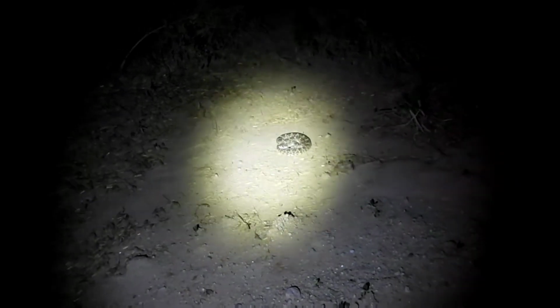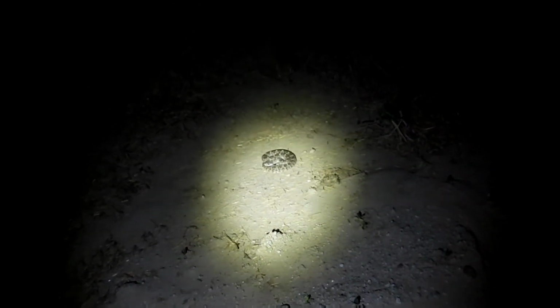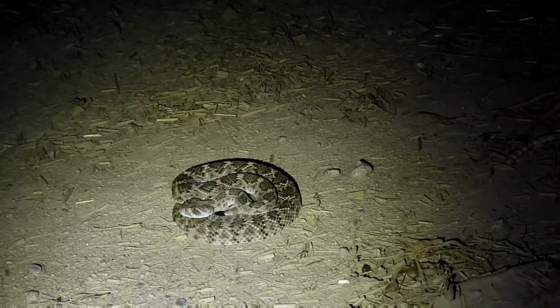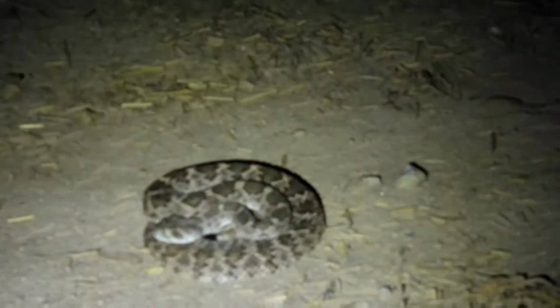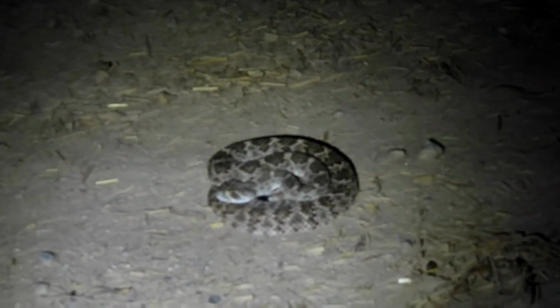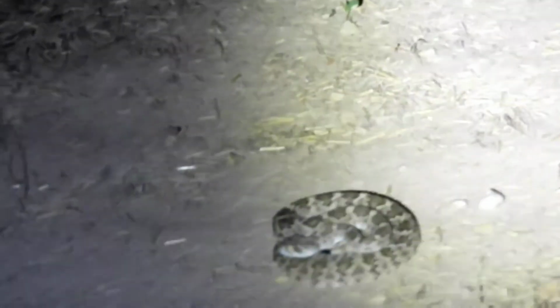Probably going to move because we're messing with it, but again, no defensive rattle. And I'm going to be honest with you guys, I was really close when I got up to him, but no defensive rattle whatsoever and being just really chill. So let's see what else we can find before these mosquitoes eat us alive.